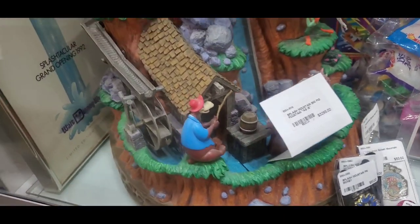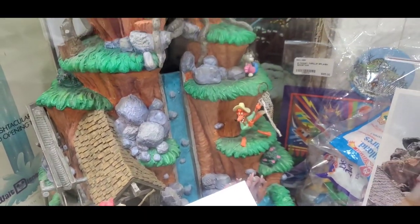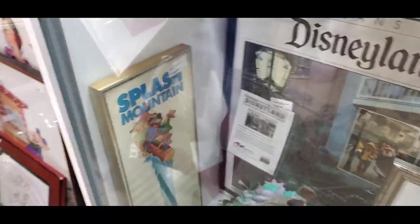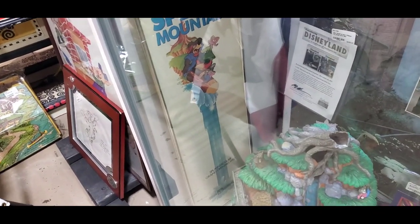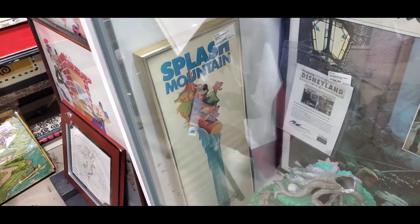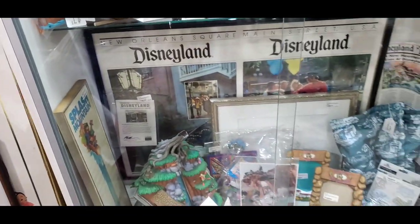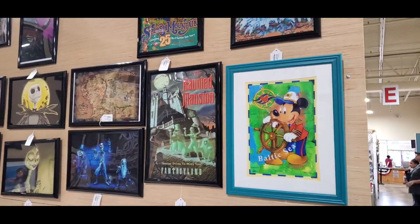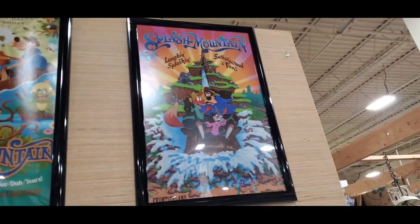And this is definitely, oh my goodness, this is definitely some artwork right here. Look at this. Wow. I wonder if it does anything. Was it a water fountain? I don't know. And they also have a Splash Mountain framed Splashtacular Grand Opening 1992. And that is $295. Well, they certainly do have quite a collection.